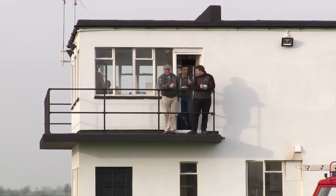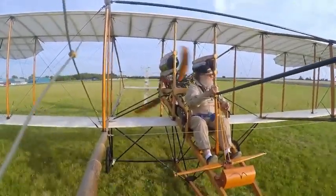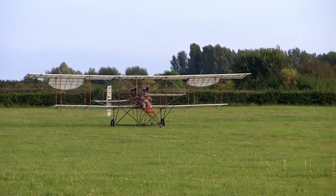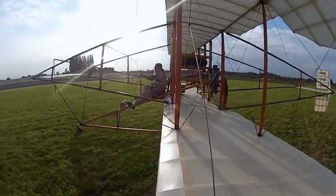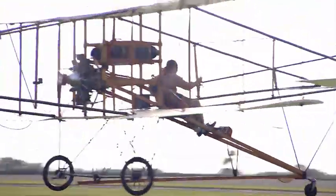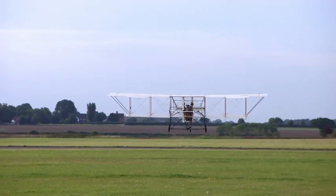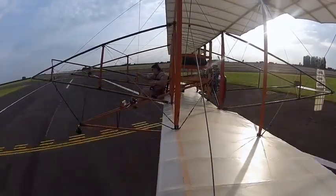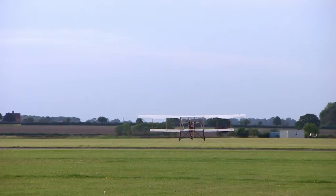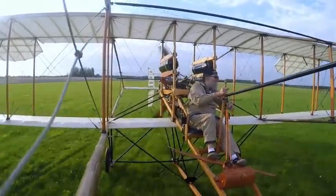The sight of a 107-year-old plane on the runway is drawing a crowd. Jerry's confidence is growing. He's lining up for takeoff. Jerry's airborne. Now he must use all his experience to come down again without wrecking the plane, or himself. And he pulls off the happiest of landings.